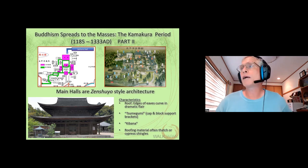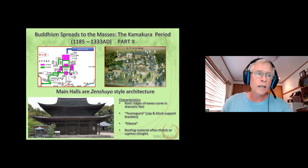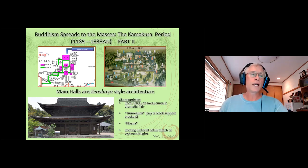The temple that we're looking at right here is Eiheiji in Fukui. And this is classic Zenshuyo design, but the temple itself is now Shingon. And while this looks quite simple, another characteristic of Zen temples is that the main halls can often be quite ornate and quite colorful. And we'll see an image of that in just a bit.